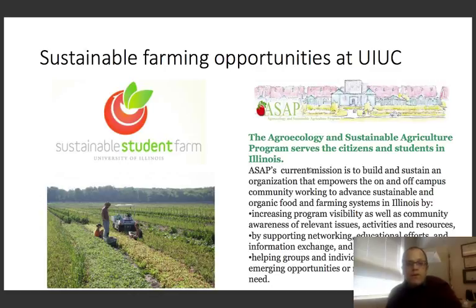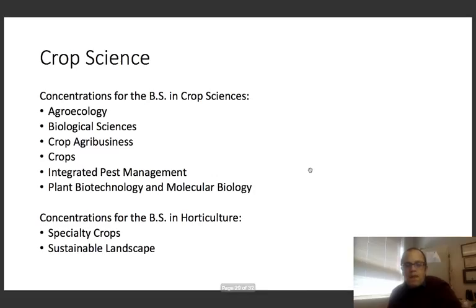Sustainable Student Farm is just south of Windsor Road down Lincoln. I'd urge you very soon this year, as they've probably already started in some of their hoop houses in order to extend their growing season, you could probably get some information and some experience. Of course, we have crop sciences on our campus. You know that Dr. Pittelcow is from there.